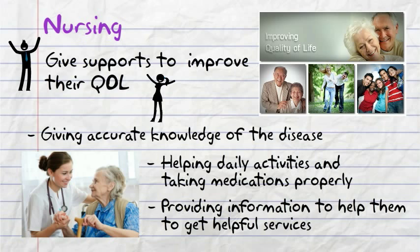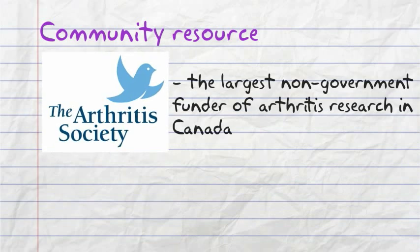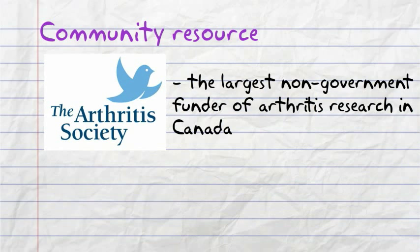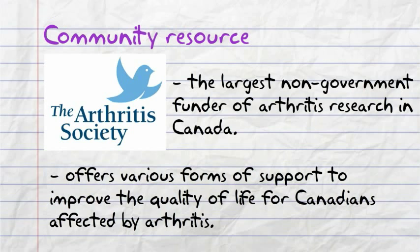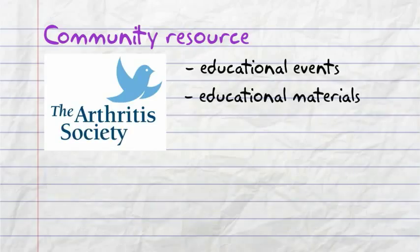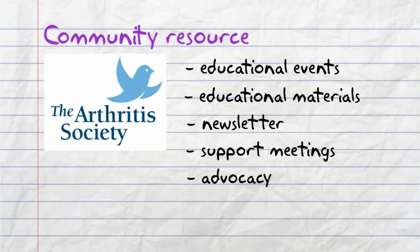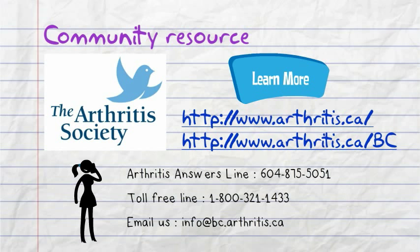We are coming to the end of today's presentation. There is a community resource I'd like to introduce. The Arthritis Society is the largest non-government funder of arthritis research in Canada. This society offers various forms of support to improve the quality of life for Canadians affected by arthritis, such as educational events, educational materials, newsletter, support meeting, advocacy, and fundraising for research. Also, they introduce some Living Well guides. So please go to the website to get more valuable information.